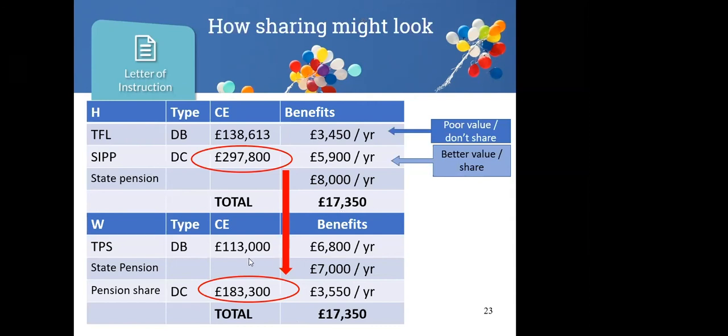So what we're looking at here, I don't know if you can see my mouse moving, but the point made here is that the wife has a teacher's pension scheme, CE 113,000. Now, in order to get that CE statement, we probably would have had to write away right away and possibly wait up to 3 months to get it back. It's not normally that long, but it could be up to 3 months to get that value back. And actually, we're not even using it. It's irrelevant. The only thing that's relevant is this.